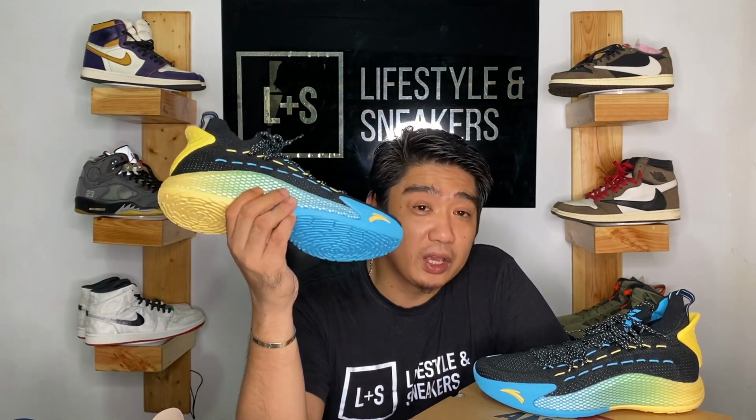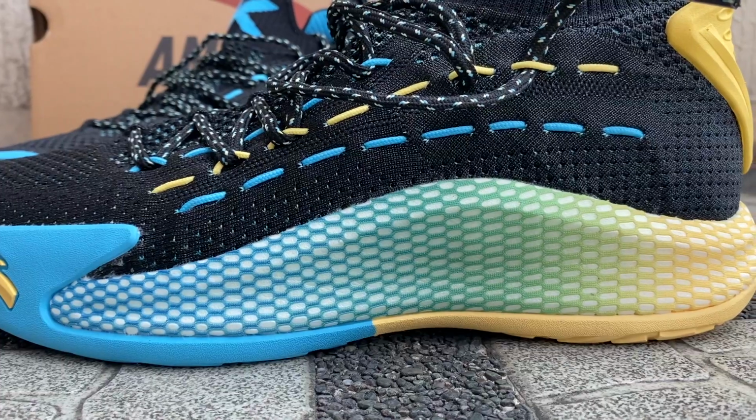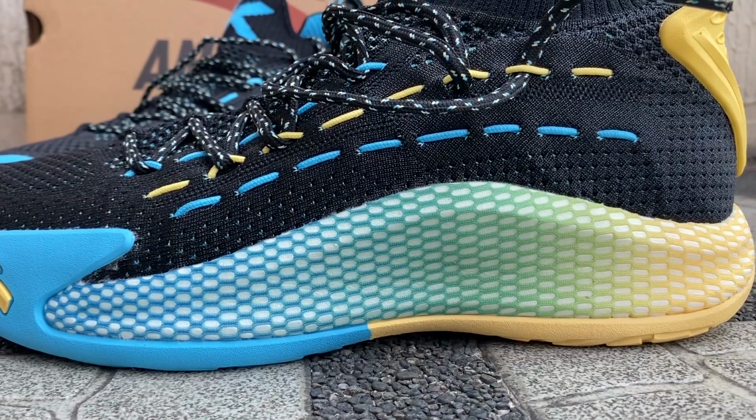Okay guys, so that is the materials that they use on these sneakers. Very, very simple, yet very nice. So initially, I wasn't really a fan of the KT5, especially the high. But when I saw this on hand, when I saw this in photo, it was like, okay. But then when I saw this in person, it was like, wow, this is really nice. It's really nice sneakers. And then when I tested it out, it was even better.